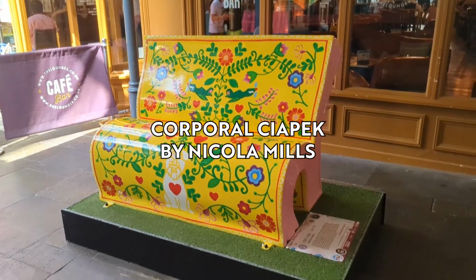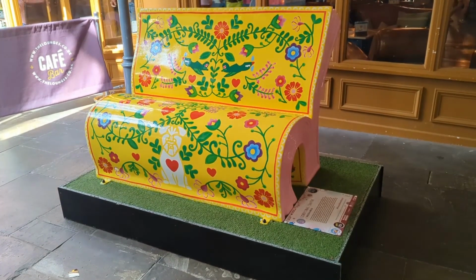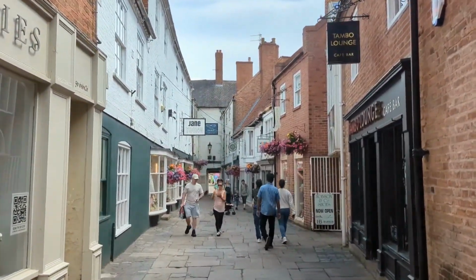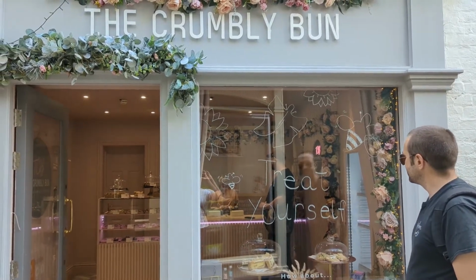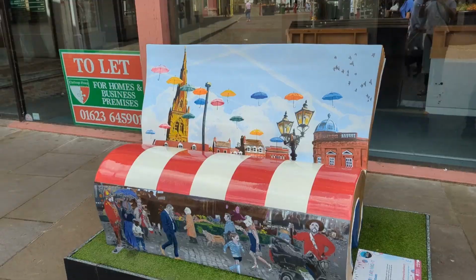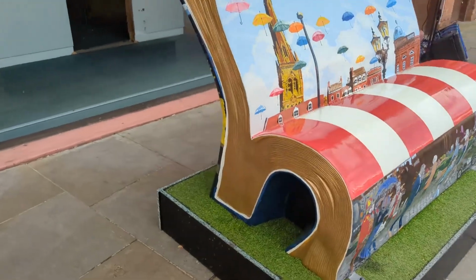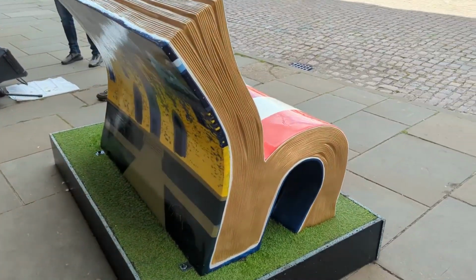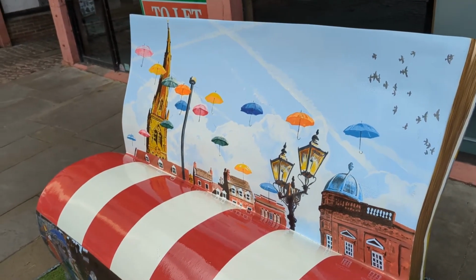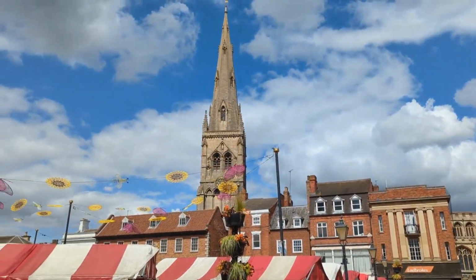This bench honours the Polish airmen that were stationed in Newark, particularly Corporal Sapek, who was their mascot dog and used to fly with them on long-range missions. Very tempting. That's what I was just looking at. We really liked about this bench how the artist had reflected the market square opposite.